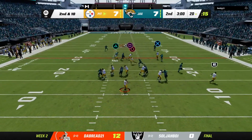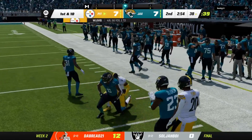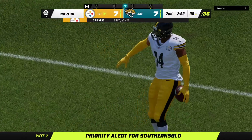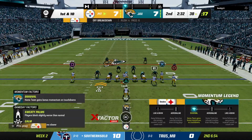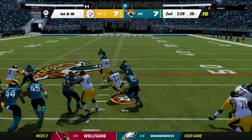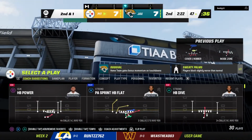Now he'll look to throw here on 2nd and 10. Pickens is there on the crossing route. And they're able to get this one across the 35. Third catch of this first half for him, and this one is a first down. Harris running straight ahead. And he's tackled a yard short of the marker. Good gain of 9 on first down.